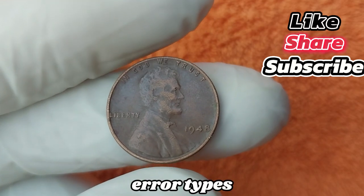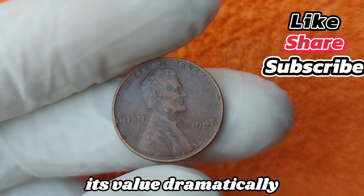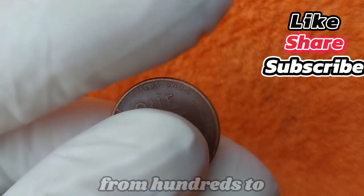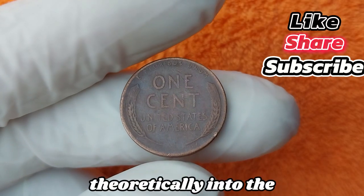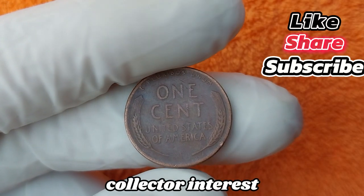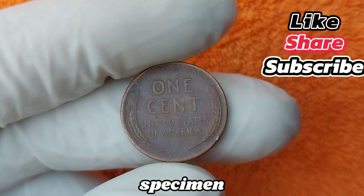Each of these error types, when present on a 1948 penny, can potentially elevate its value dramatically, with prices ranging from hundreds to thousands and, in the rarest perfect storm combinations, theoretically into the tens of millions based on private collector interest, auction bidding wars, and the sheer uniqueness of the specimen.